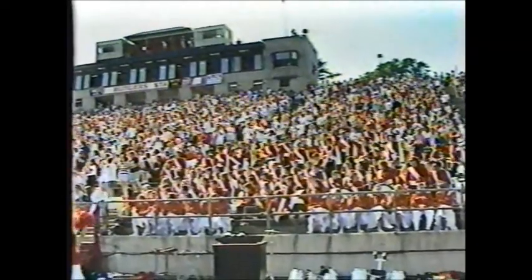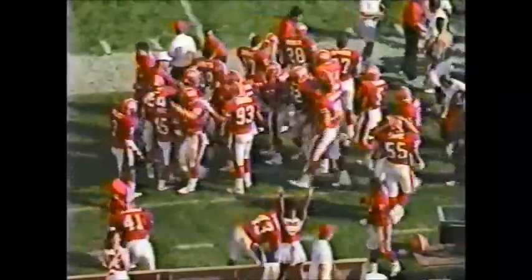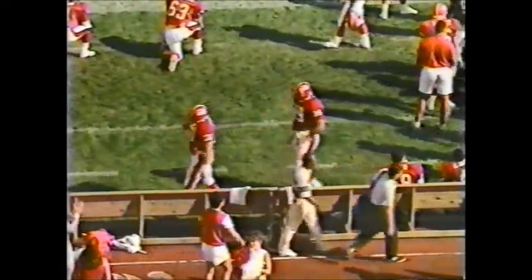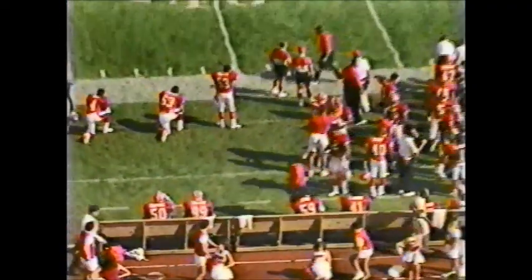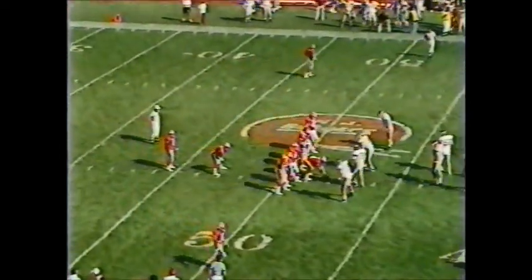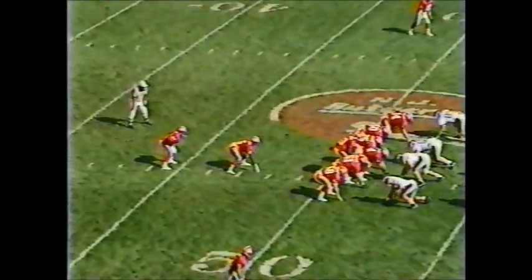Intercepted! Rusty Mays with a beautiful interception. A brilliant interception by Rusty Mays. The ball was slightly underthrown, and Mays took full advantage of it to step in front. Great reaction to the football by the defensive back. That's why your defensive backs are among the best athletes on the field. For Mays, his second interception this year.